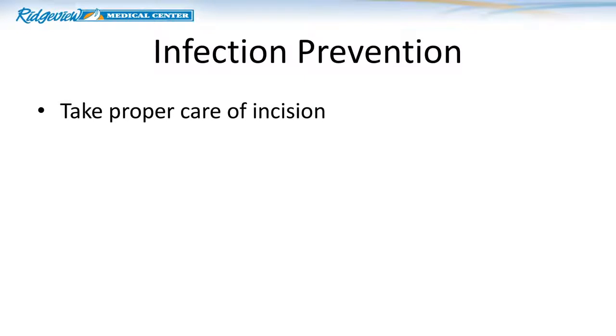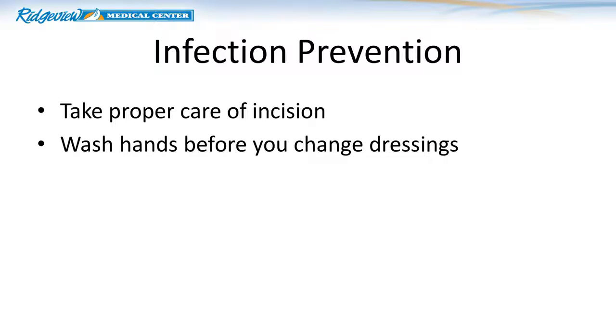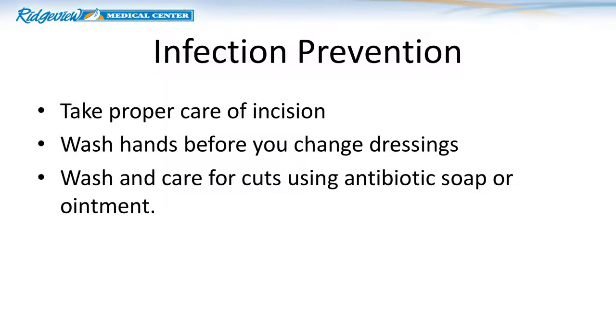What can you do to reduce the risk of getting an infection? Take proper care of your incision. Follow our guidelines for keeping your dressing clean and dry. Wash your hands before you change your dressing, and wash and care for cuts anywhere on your body using an antibiotic soap or an ointment.